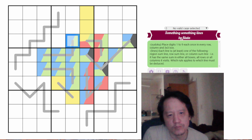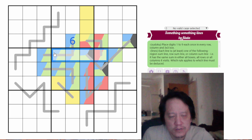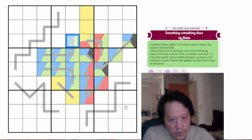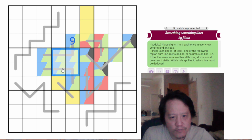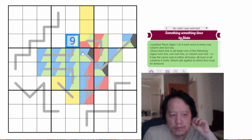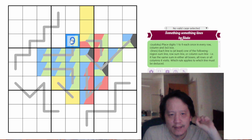Okay, so say this was a row sum line, and say it added up to 6, right? This can't be 6. Oh, what if it's 9? If this is 9, it cannot be any of these. It could be that one. It can't be yellow. Oh, this can't be 9. If it's a row sum line and this is a 9, it cannot be.